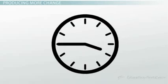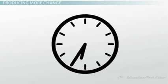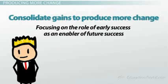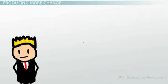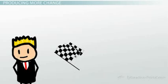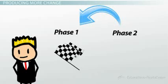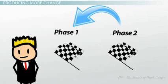Because change takes time, Kotter believed that it was important to consolidate gains to produce more change by focusing on the role of early success as an enabler of future success. As such, facilitating and recognizing short-term wins is recommended to be done in phases, each one contingent on the success of the previous phase. After each of these phases are complete, a manager will work to recognize and reward the involved organizational members.